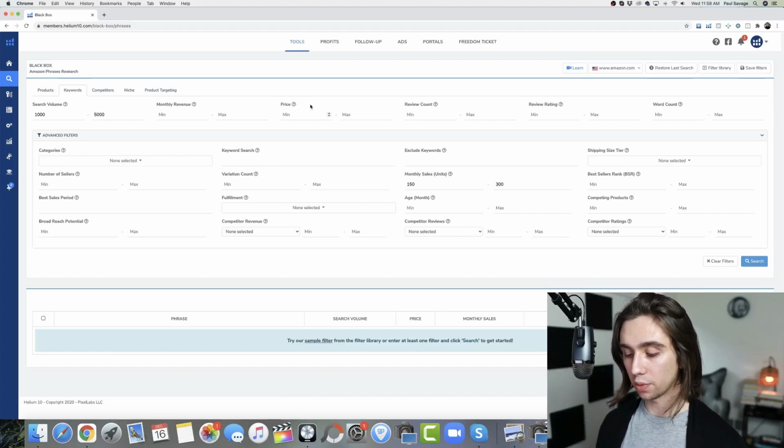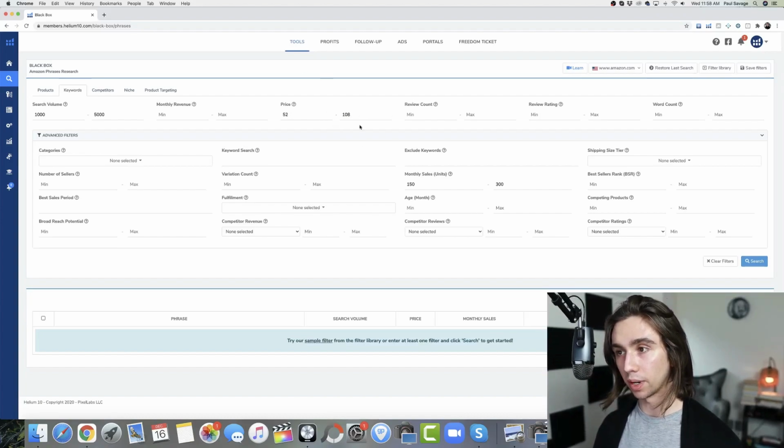So let's go with something like maybe $32 minimum and then like a $78 maximum, right? That's the upper end of where most people would be looking. What you could also do is be even more aggressive. Maybe $62 minimum or $52 minimum, and then $108 maximum, right? So you're looking in the top half of where all sellers are really focusing most of their energy on.